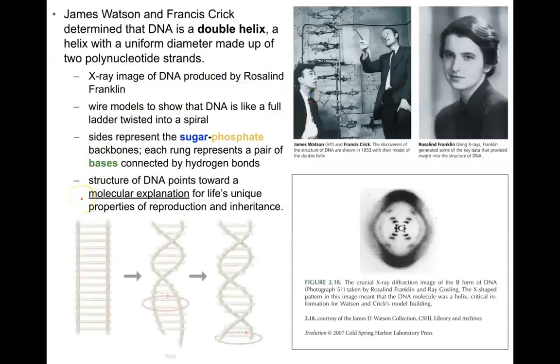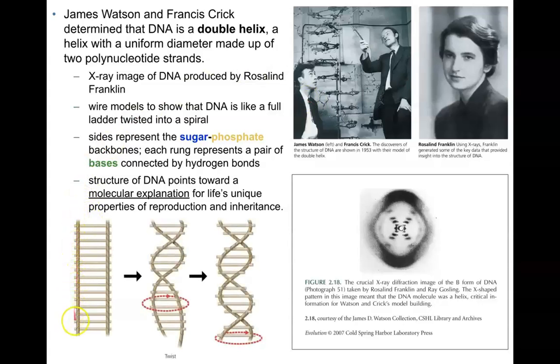So let me show you an image where they figured, okay, I have a sugar phosphate backbone side and I have nitrogenous bases kind of hanging off in the center. And there's a pairing effect that goes on with another strand. So it's a partnered strand that's going to also have those bases hanging off to the side. And in the middle here, the bases will bond to each other. So they use this kind of wire model to show that.